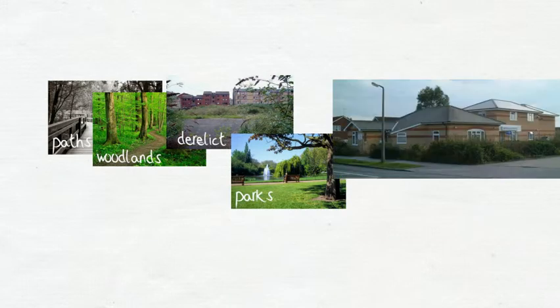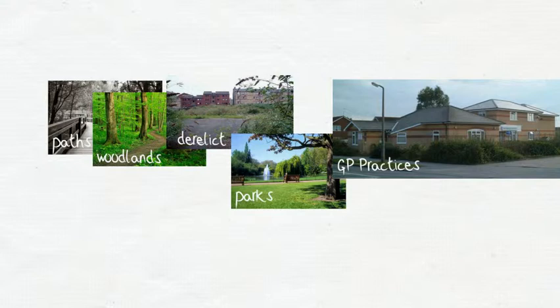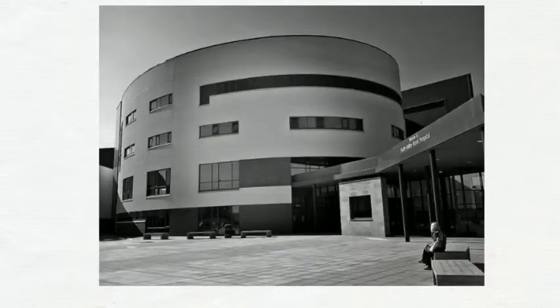Many hospitals and healthcare sites, such as GP practices, have green space outside their buildings or nearby. The main aim of our project is to use best practice from our previous work at Forth Valley Royal Hospital in Larbert to encourage other healthcare sites to use their outdoor spaces in new ways.